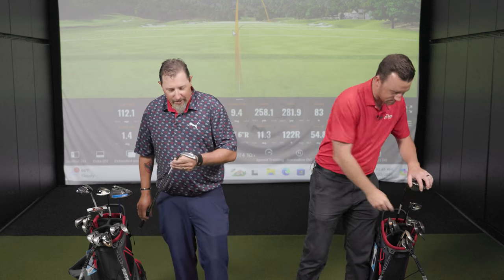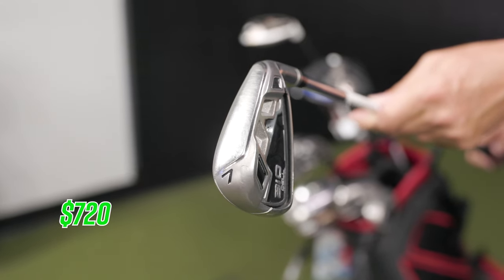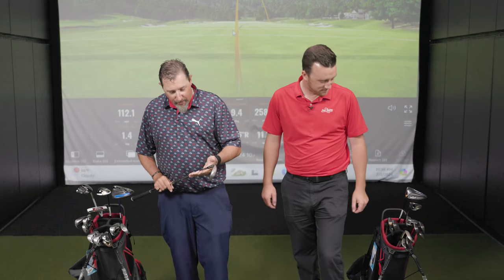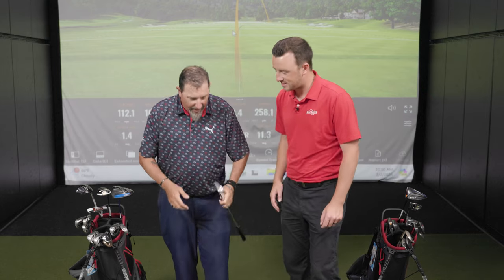All very helpful. So I grabbed a set of Cobra BioCells, 4 through gap wedge. Okay. So that covers a good portion of the bag there. Yeah, these are a little bigger than what I've been playing, but for me, it's the right company. And these were $350 for 8 pieces. It's pretty good value there too. I feel really good about it. They look great too. I think the lofts are going to end up being very similar to what I'm currently playing. So unlike in our clearance one, where the lofts are crazy different.